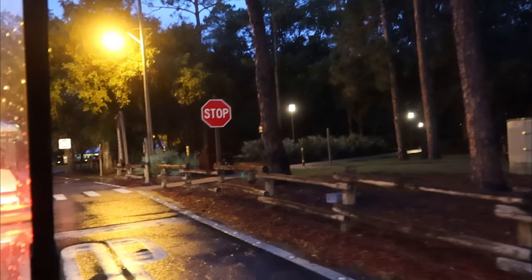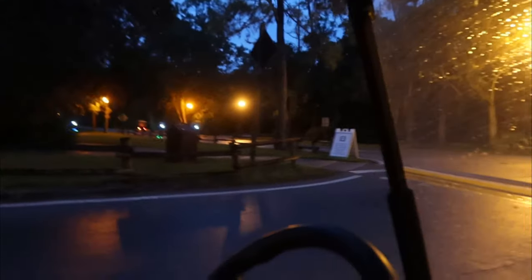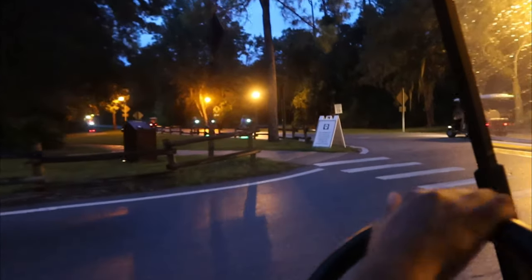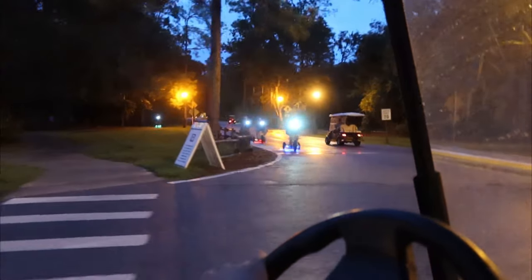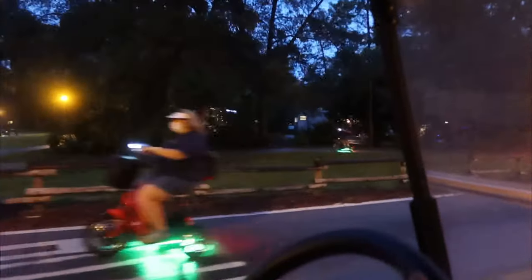It's starting to really work out. We have to go that way. It's that way only. Oh, look at their scooters. Yes, I want the lighting up scooters. Nice. Love the scooters.